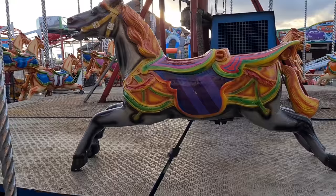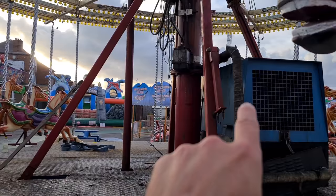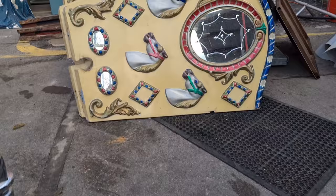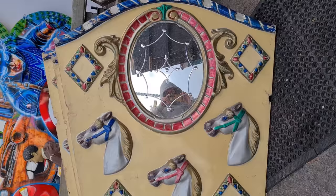Look at this horse, look. It's a different colour, this one. See? They're like a goldy colour, aren't they? Orangey goldy, and this is more of a darker grey horse. Yeah. It's nice, mate. Let's go sideways. Yeah, it's nice, isn't it?